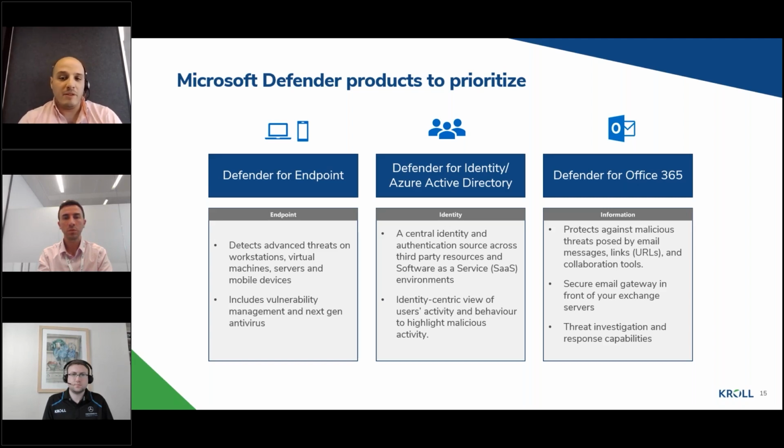Just enabling Defender for Office 365 provides really good protection against your typical threat vectors like emails, shared links, shared attachments, and even collaboration through SharePoint, Teams, and Outlook. It's quite a powerful tool.